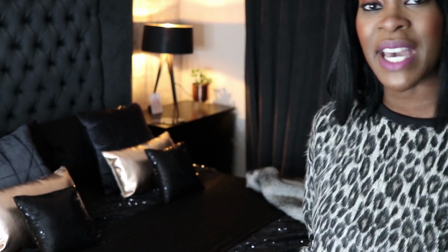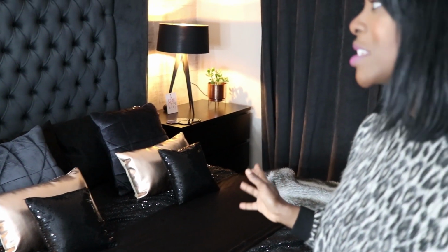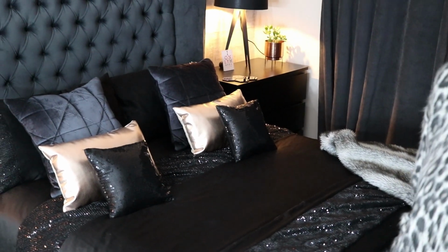Okay, so first thing, I think we'll start off with our bed. Definitely we wanted the bed to be the main focal point in the bedroom, and on Instagram it's definitely something that gets the most comments about where it's from, and when people come over it's one of the first things that they notice.